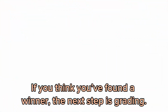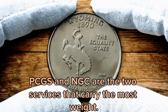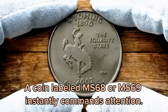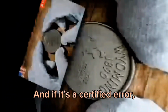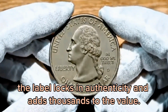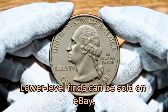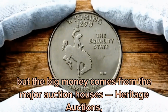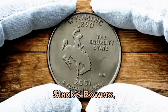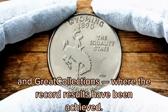If you think you've found a winner, the next step is grading. PCGS and NGC are the two services that carry the most weight. A coin labeled MS-68 or MS-69 instantly commands attention, and if it's a certified error, the label locks in authenticity and adds thousands to the value. Lower-level finds can be sold on eBay, but the big money comes from the major auction houses, Heritage Auctions, Stack's Bowers, and Great Collections, where the record results have been achieved.